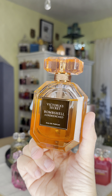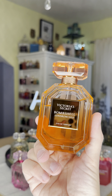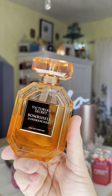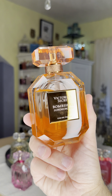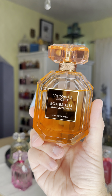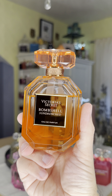This is one of the best summery fragrances. They had a Bombshell Summer flanker that kind of smelled like this. This trumped that. And they also had a Bombshell Beach, which was also in a pretty orange bottle. I decluttered that because this trumped that. This is so much better. This beats all of them out. This has insane longevity. And if you can find this one, get it. It's amazing. I love Bombshell Sun Drenched. I can't say enough about this. Longevity is great. Just one of my favorites.